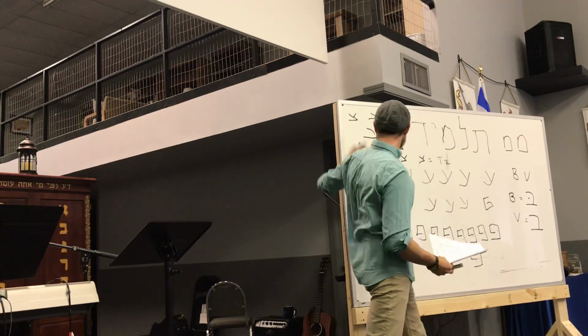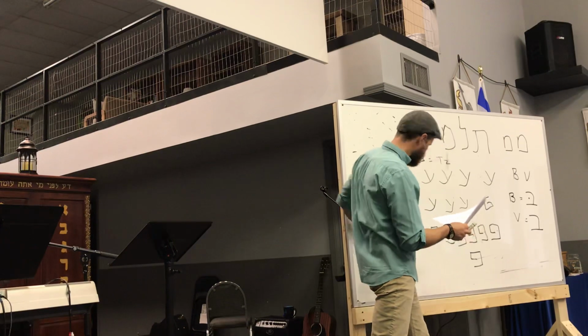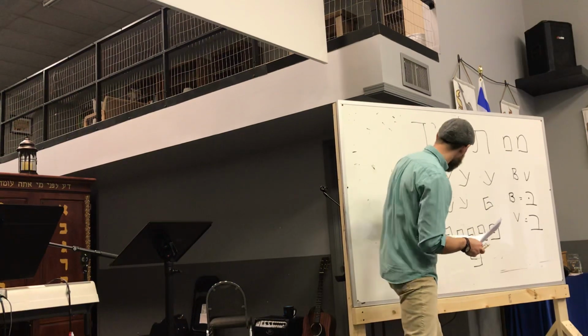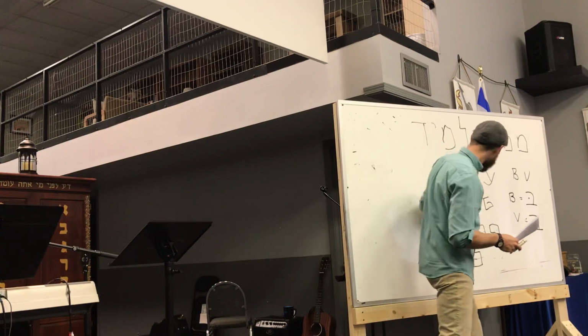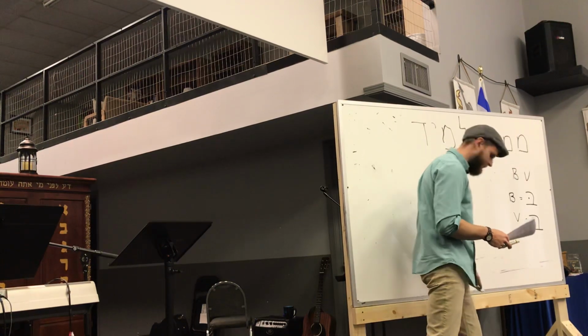Kuf. So you see that on your charts. It corresponds with the number 100. Remember, we're just stacking 10s on top of each other at this point. With the letter, 100. Kuf.